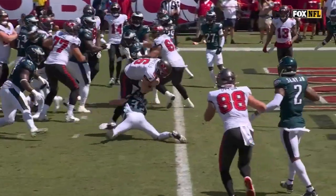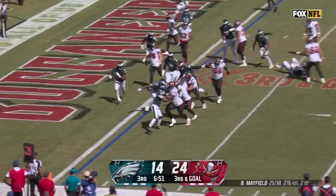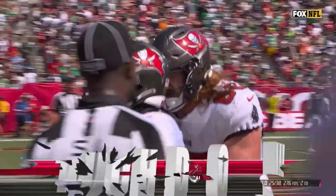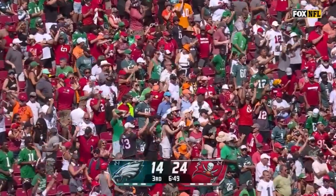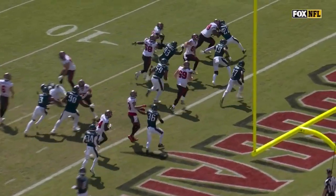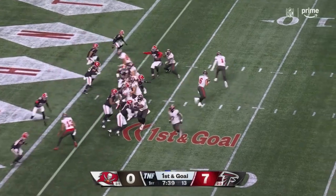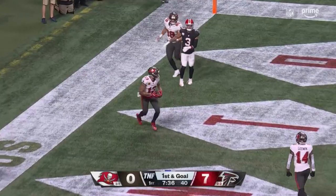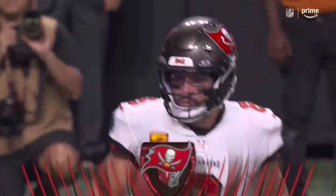Just the zone read and take. They pitch it to him. Irving. This time he's in, no question. Touchdown. Great play call. They got all the bodies inside, so just flip it outside and you get Tristan Wirfs. Fake toss. Comes back the other way. Wide open. Touchdown. So Evans comes back into the game and scores.